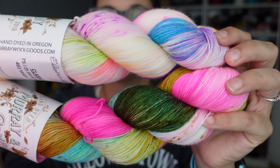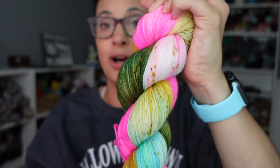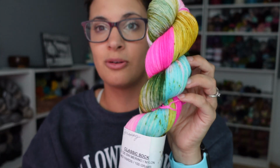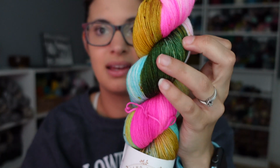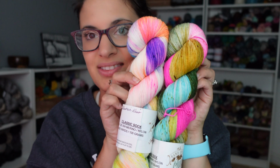She dyes incredible yarn. I will link her below. So amazing. I cannot wait to see how this one knits up. They remind me of scrappy socks. So I just think it's going to be fun and amazing. I'm really excited to see how these knit up.